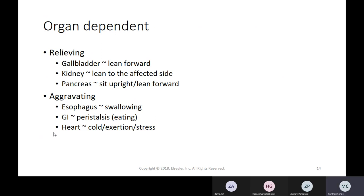Typically, if it's a kidney problem and it's a unilateral kidney problem, they lean to the affected side. The patient comes in and immediately posts on their left arm or left side, and you ask them why they're leaning like that, and it's, oh, this is the only position I can feel better. I'm not saying it's definitely kidney, but maybe ask a couple of screening questions about their bladder function and their urination function.